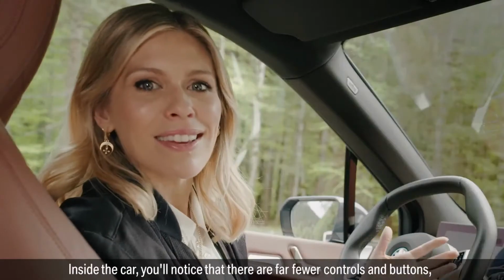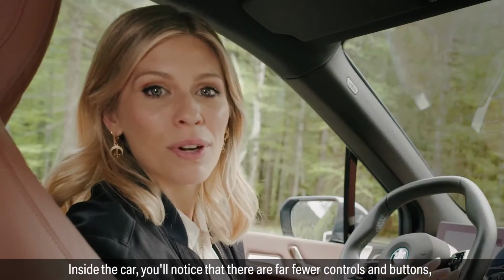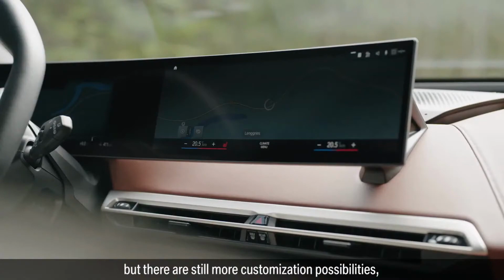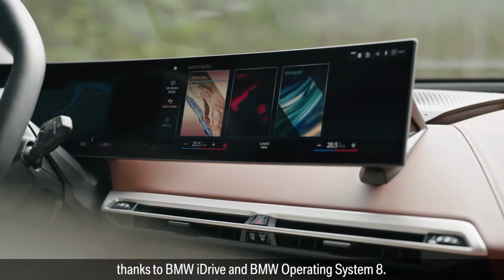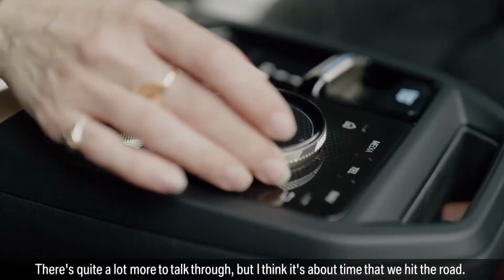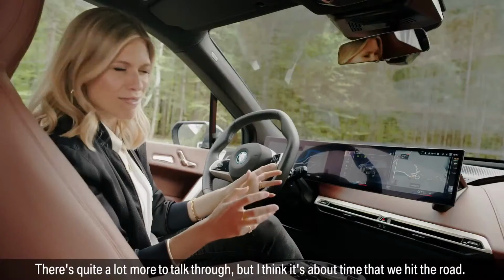Actually inside the car, you'll notice that there are far fewer controls and buttons, but there are still more customization possibilities, and that's thanks to BMW iDrive and BMW Operating System 8. There's quite a lot more to talk through, but I think it's about time that we hit the road.